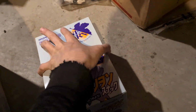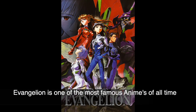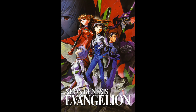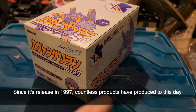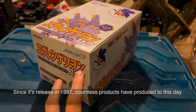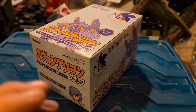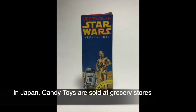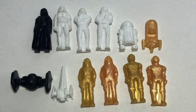This is a really cool piece. These came out for a short period in Japan, and this is the dead stock sealed box of these candy toys from Evangelion. This is a throwback to the more original 1970s but early 80s candy toys. So this is a full box of candy toys. They have candy inside plus little figures.